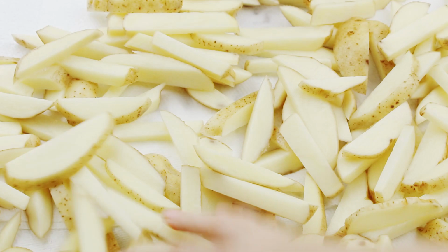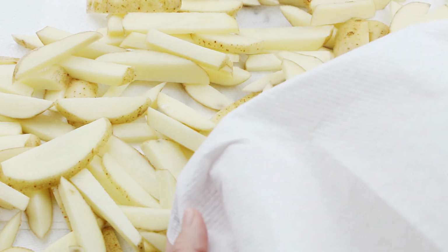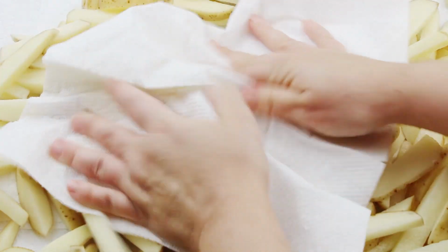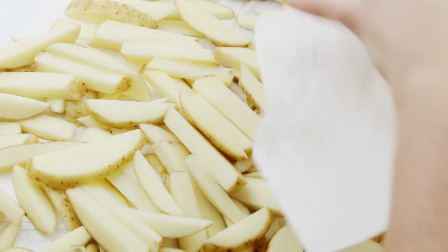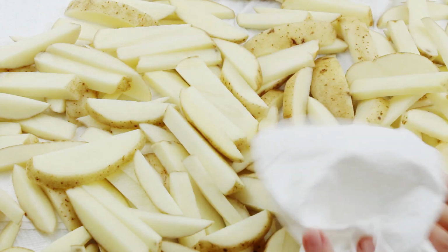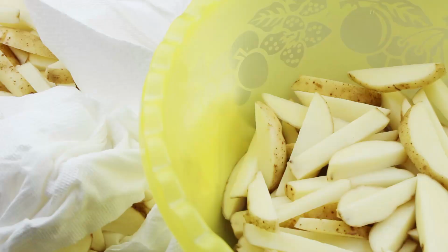Okay, so about this time, we're going to move back to our potatoes, and they've been soaking for 30 minutes. So now I'm going to rinse them thoroughly, and we're going to dry them. And when I say dry them, I mean really dry them. We get them placed out onto paper towels, and then I take extra paper towels and rub the tops of those potatoes because we want to get them as dry as possible.